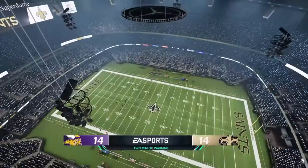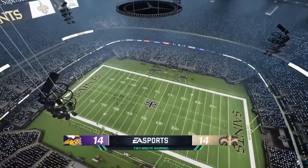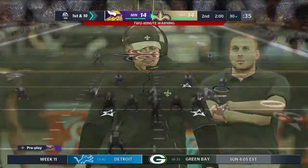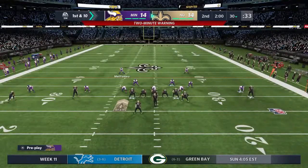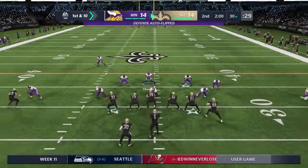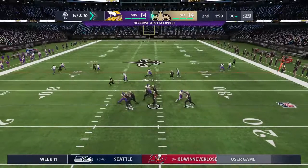Second quarter, 2 minutes to go. Tie ball game. And we'll remind you that coming up at halftime, we'll join Jonathan Coachman and the gang in Orlando. Coach will have stats and scores from the early games going on here around the NFL.